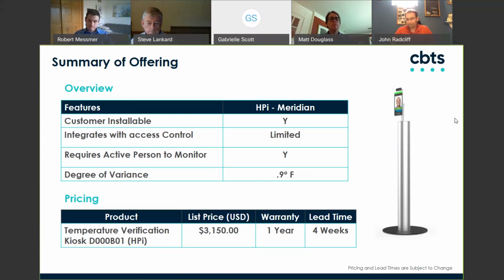Okay. And then is this a one-time or monthly cost? This is a one-time sell. Okay. Is this managed by CBTS, or is this a purchase with manufacturer warranty and manufacturer support only? What other costs other than initial equipment of $3,150? That is it.